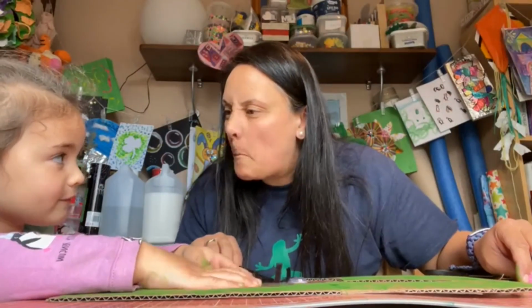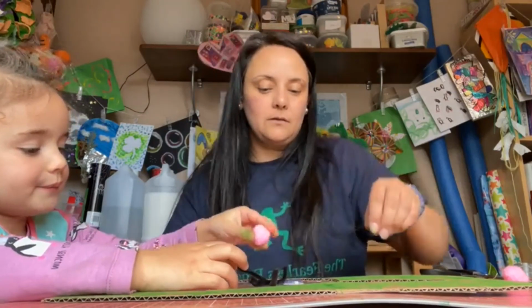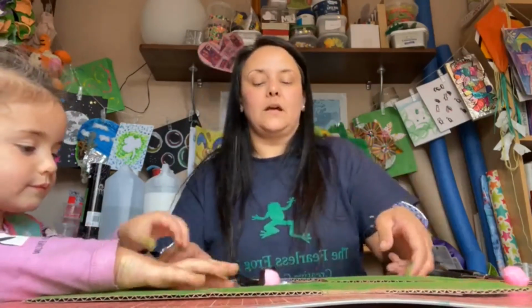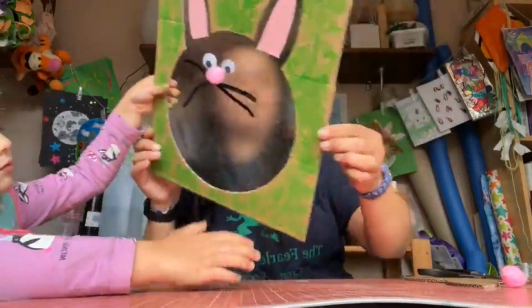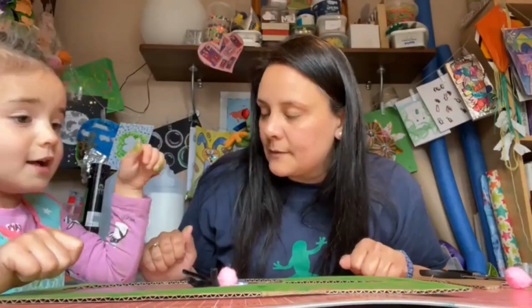And what's missing? What's missing from the bunny rabbit? Face. His nose. So I've got a pink pom-pom. You're going to put him in the middle for his nose. Super. Push it right on so it's super stuck. Okay, hang on a sec. So we've got our main features on our bunny rabbit so far. But what's our bunny rabbit missing?